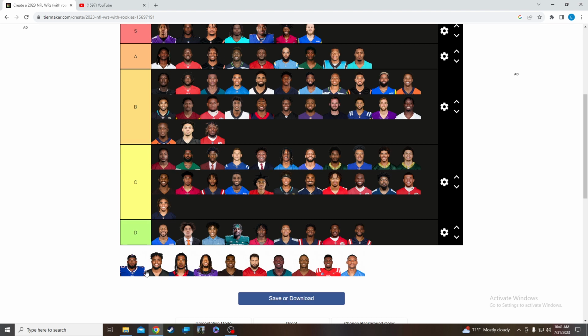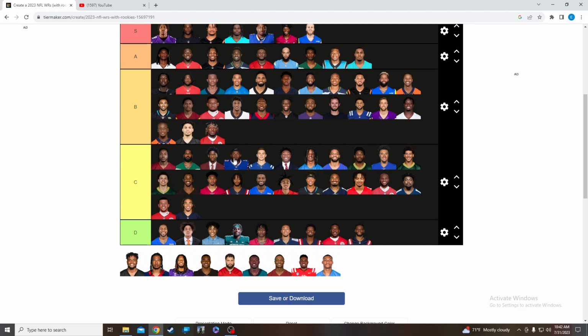So I am able to change my opinions, unlike a lot of people I know, and I'm not as biased as a lot of people I know on things. I do like Gabriel Davis, and I do think Gabriel Davis is talented. He's just not as consistent as we need a high-level wide receiver to be. He had a couple flashes last year, and we all thought he was going to be good this year, and he wasn't as good this year. So for me, he's a C-tier guy. Probably put him somewhere in here.